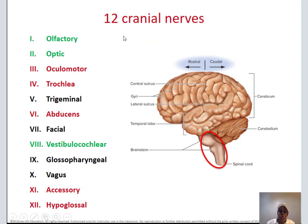Now, which are the 12 cranial nerves? Number 1, olfactory. Number 2, optic. Number 3, oculomotor. Number 4, trochlear. Number 5, trigeminal. Number 6, abducens. Number 7, facial. Number 8, vestibulocochlear. Number 9, glossopharyngeal. Number 10, vagus. Number 11, accessory. Number 12, hypoglossal. Now, where do they come from?